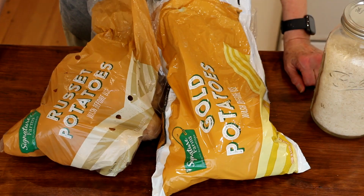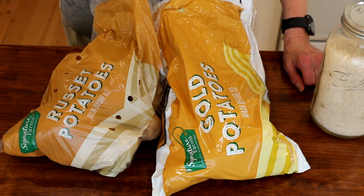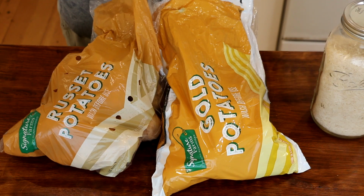So if you're new to this way of eating, I thought I'd show you what I have in my kitchen, my must-haves that I always have on hand to keep me successful, to keep me on track. So let's get started with that. I have these grouped into categories. These will be your starches. Now these are not all of the starches, but just the main ones that I eat.